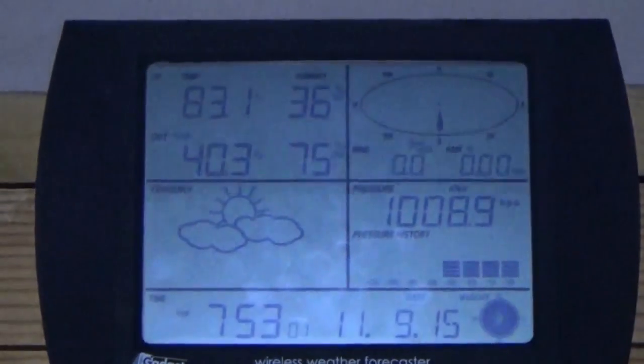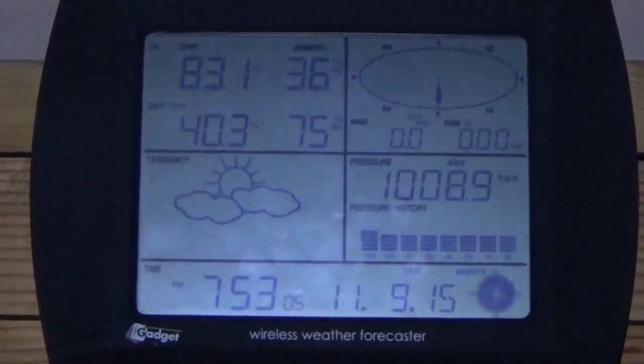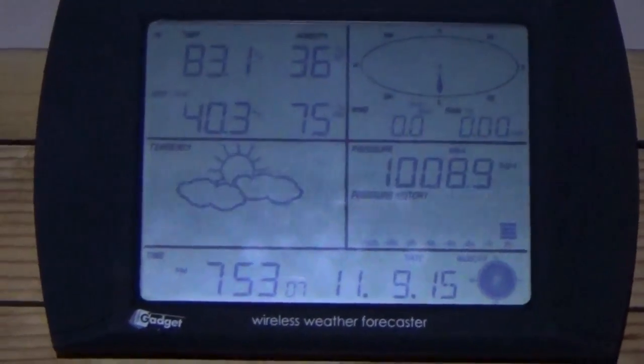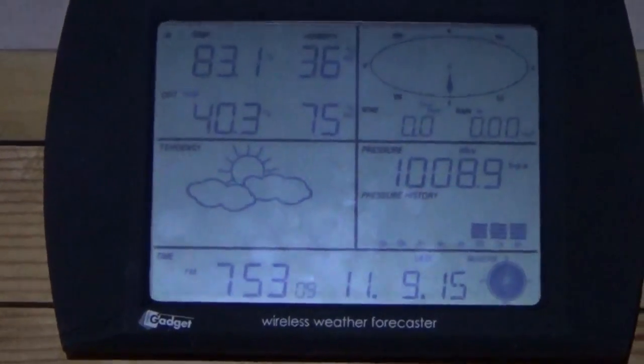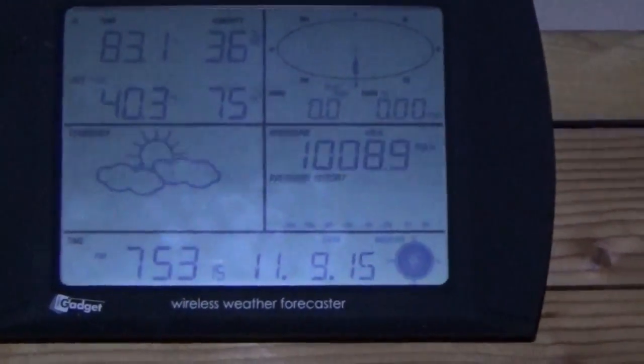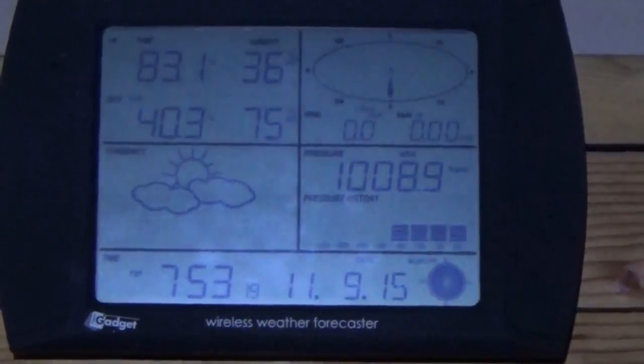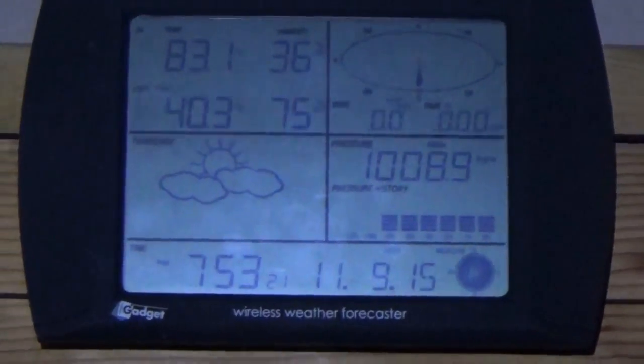Let me show you the temperatures here. We have 40 degrees outside and 83 degrees inside and rising. I have the upstairs windows open, I have the fan on, and I'm going to be opening the downstairs windows very soon here, because it's hot. Sorry, I'm checking the other temperature. It's going to be really cold tonight, and I am not going to suffer.